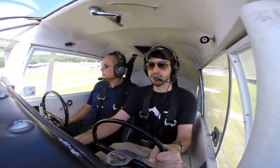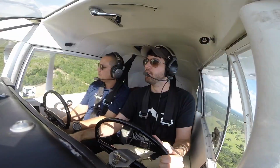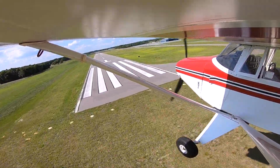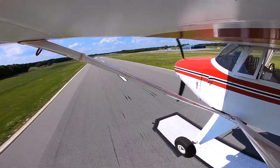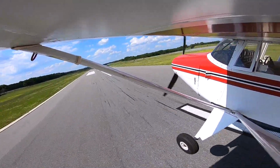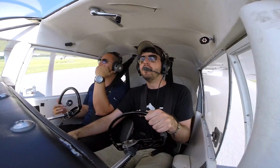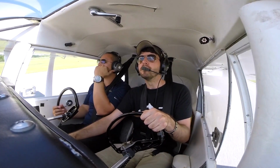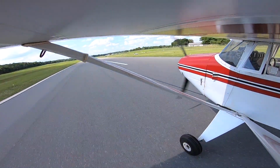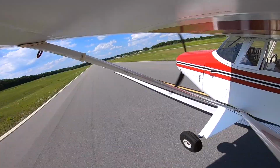I think I can get it. It's not too bad. It's the same thing as last time, we just needed a little bit more aileron than the last time. Okay. I get lower. Okay, back. Okay, there we go. Alright, power, yep. And forward. There we go, tail up, full power, stay straight. Go full. And 65 on the climb.